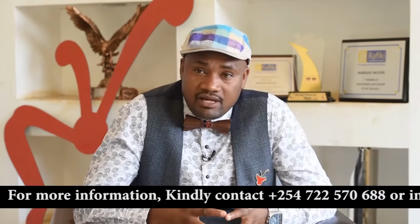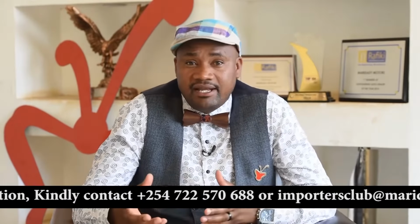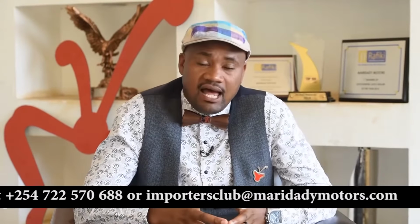Import to Sell is appropriate for SACCOs. SACCOs sometimes have a problem with idle savings, because these idle savings will demand dividends at the end of the year. By encouraging members who have idle savings to invest in Import to Sell, the burden to pay the dividends is no longer on the SACCO. It is offloaded to Maridady Motors as we invest that money in the auto industry and generate profits for the members of that SACCO. These are the 3 categories of people that have found it very good to invest with us.